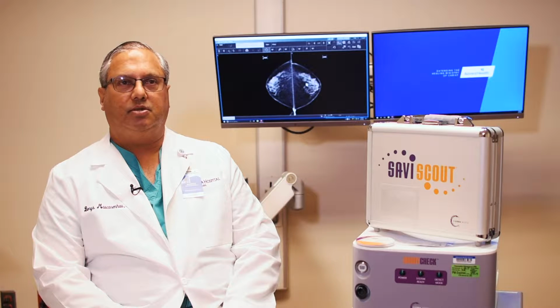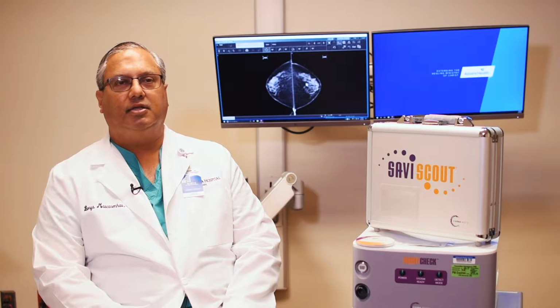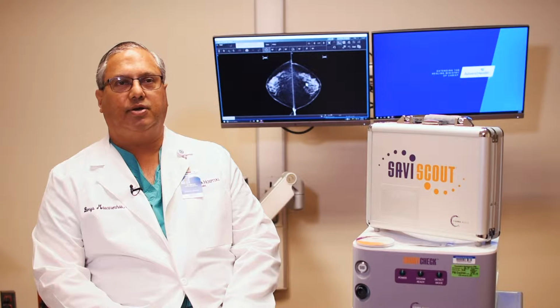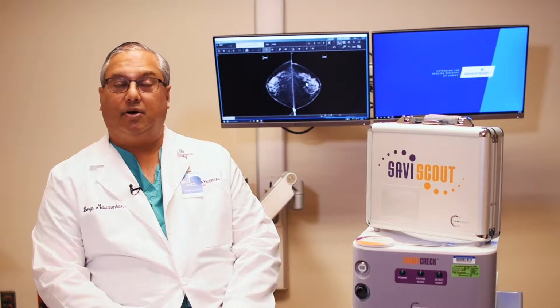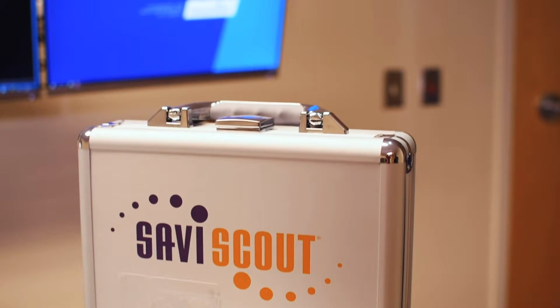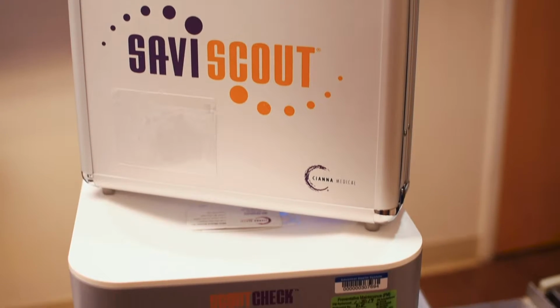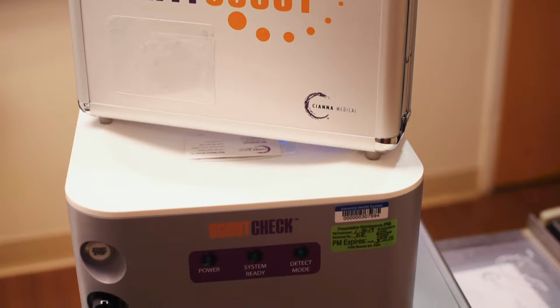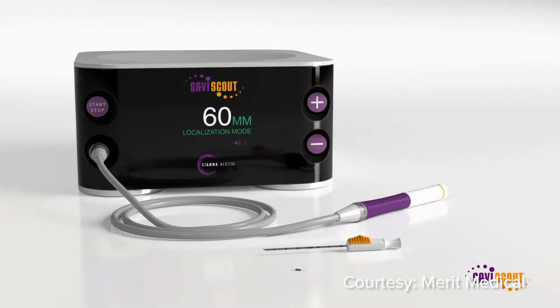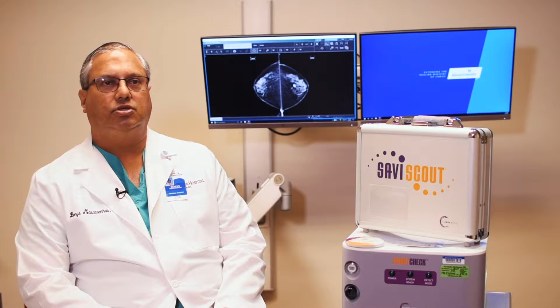As soon as they come in to the holding area, and once they're ready by the ambulatory surgery staff, they can just proceed to the OR right away and be done and be home by 9 a.m. in the morning. I just think it's a very bright alternative to what has been the age-old standard of needle localization. So this is an alternative which does not involve any radioactivity, easy to use, and patient-friendly.